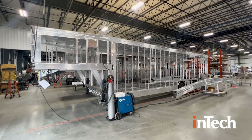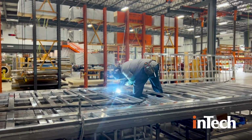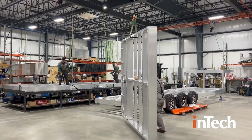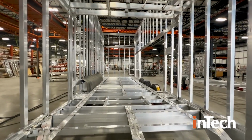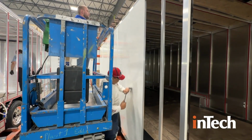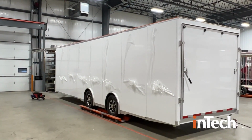We want to build all of our trailers in-house. Lots of places hire out the frame part of it. We build everything here, so we have quality control. We use all tubes. We're not using C-channels and that kind of stuff. It makes the trailer sturdy. They don't fall apart. They have a long warranty. They last long, and if something happens to a trailer, if it gets in a slight accident, it doesn't fall apart because of how sturdy it's built.